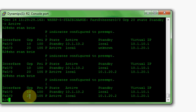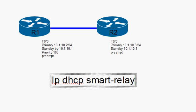For group 20, which is our secondary IP address, 10.1.20.1 is our virtual IP address, and this router has a priority of 105, so it's the active router. The state is active. The active router is the local one, or the master. The standby is 10.1.20.2, which we configured to be R1. If we flip over to R1, we're going to see just the exact opposite.